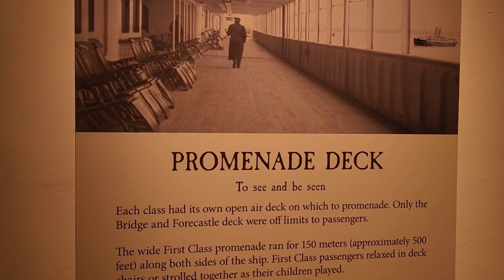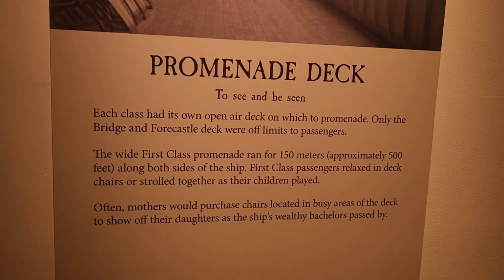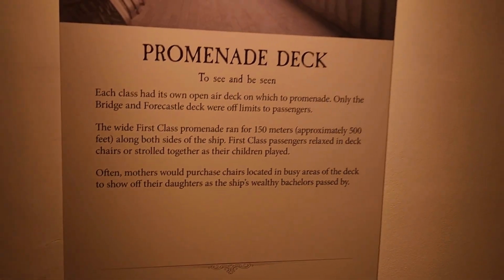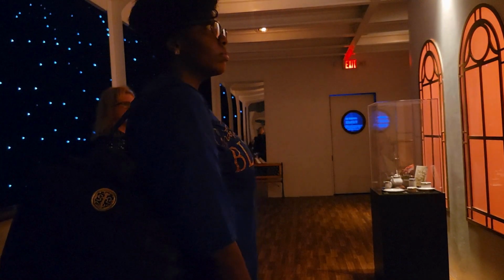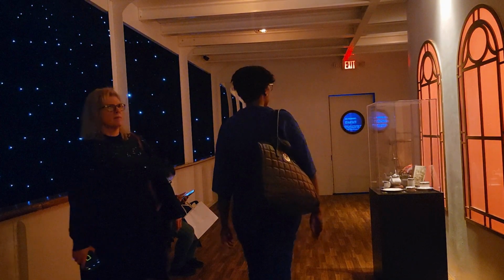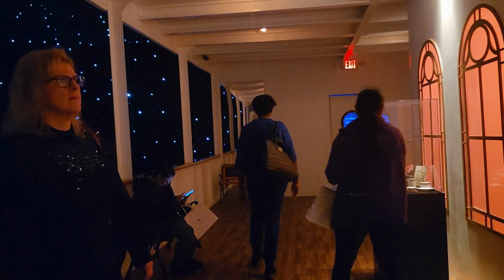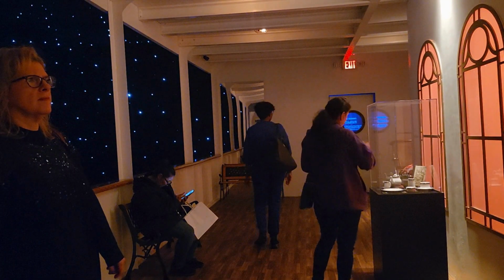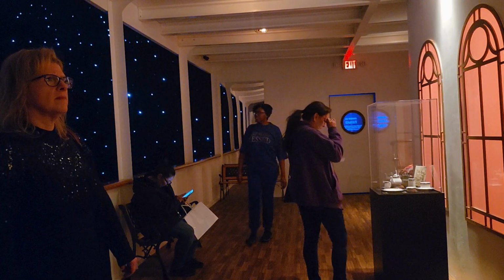So each class, the first class, second class, and the third class, they have their own promenade deck where they could view the ocean. They can walk around, sit down, chat and gist with their friends and family. So this is just a deck showing the open air of the ocean, so it's really nice. There's this little star. It looks so real. It's so nice.